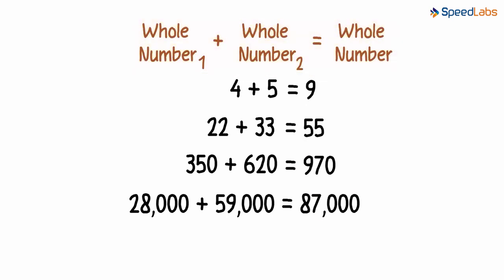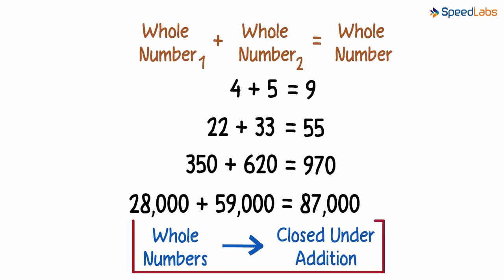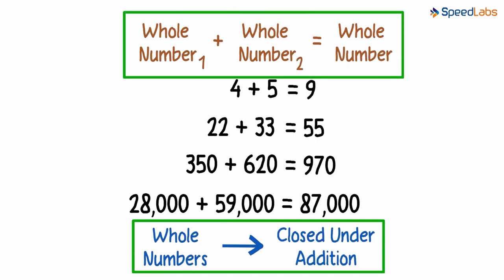However, instead of this, we say that whole numbers are closed under addition. This is just a mathematical way of saying it. This statement is actually the same as this. If I add any two whole numbers, the number that I get will also be a whole number.